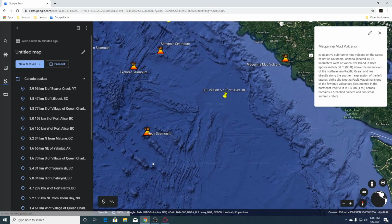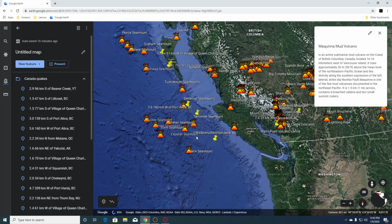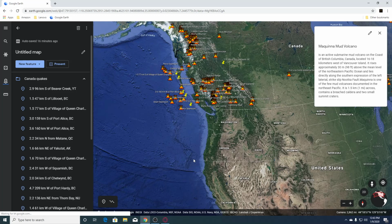And then we have Hex Seamounts here. And then Explorer Seamount is here. Seminole Mount is there. So you can see where they're hitting at. That's coming down here towards the Gorda.